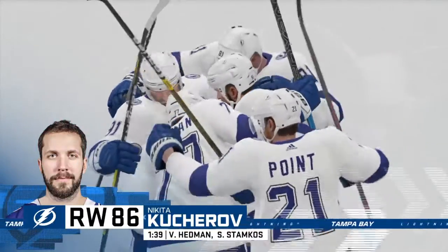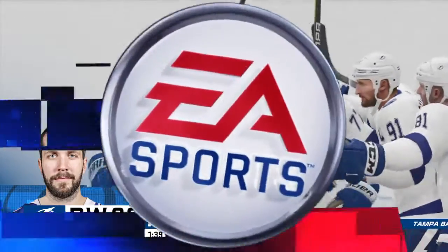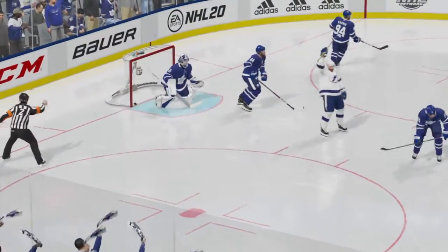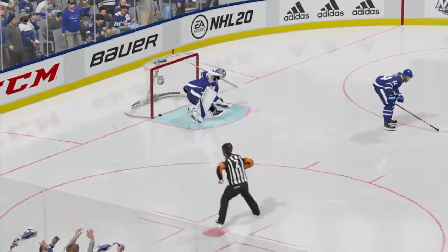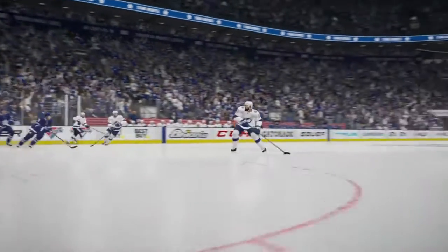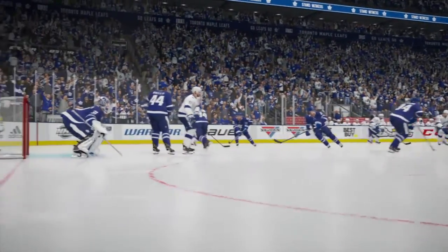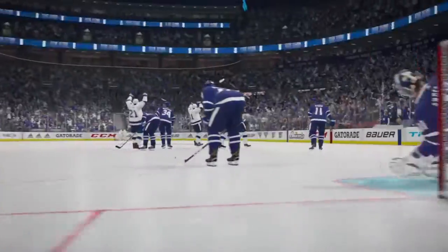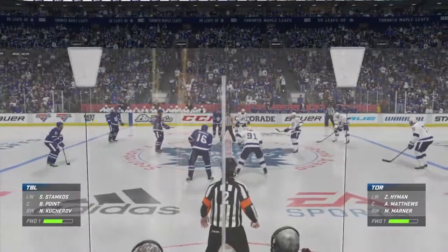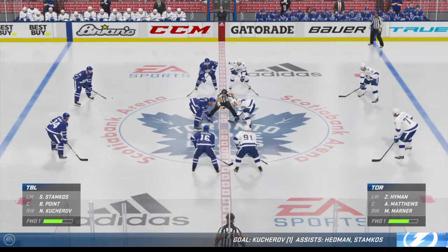Well, we were waiting for that goal to come. Nikita Kucherov, no goals in the series so far, but the points leader for the Tampa Bay Lightning, pretty much the best guy on that team. He won it by a landslide in the regular season, and he finally gets his first goal of this series. And it's just a grip it and rip it rocket from the point. And Kucherov has given the Tampa Bay Lightning now a 2-1 lead, and just like that, the Toronto Maple Leafs are going to have to battle from behind to get back into this game.